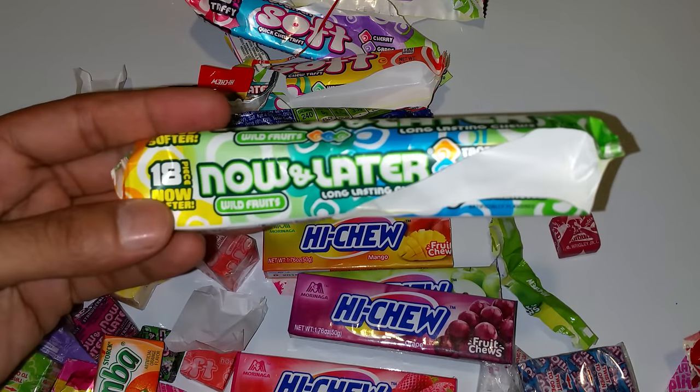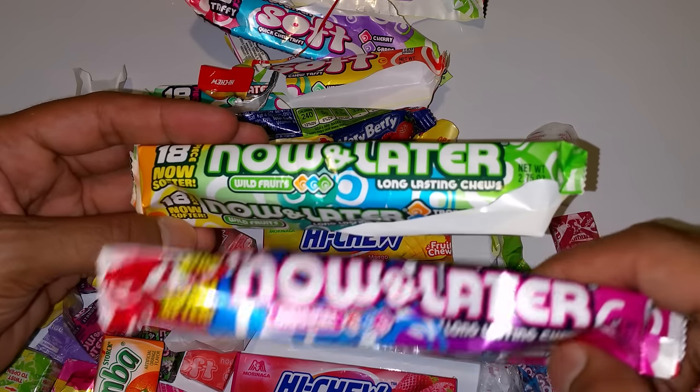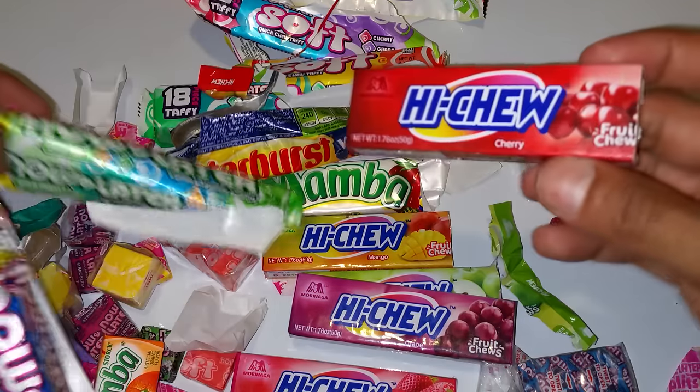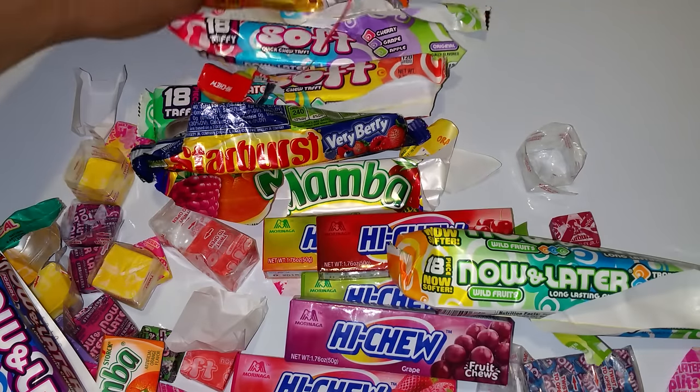And these hard ones, Now and Later, long lasting. These are last. And I forgot there was one here, fruit chew for cherry. I already tasted that, and that goes over here. So this is my countdown, everybody.